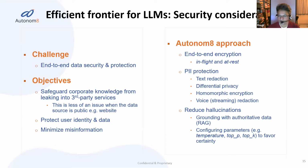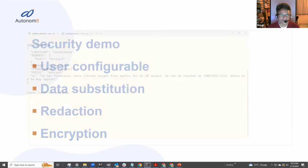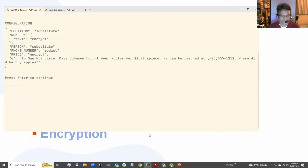And then the third aspect is to use various techniques like setting parameters or RAG and tools like that to reduce hallucinations, to put guardrails around your data to make sure it doesn't go out of scope when it's answering questions and things like that. So I wanted to show you a simple demo, and this is sort of an engineering friendly demo, because it's dealing with an issue, it's not a UI issue or anything like that. It's basically a way for you to protect information. So I'm going to show you a couple of examples.